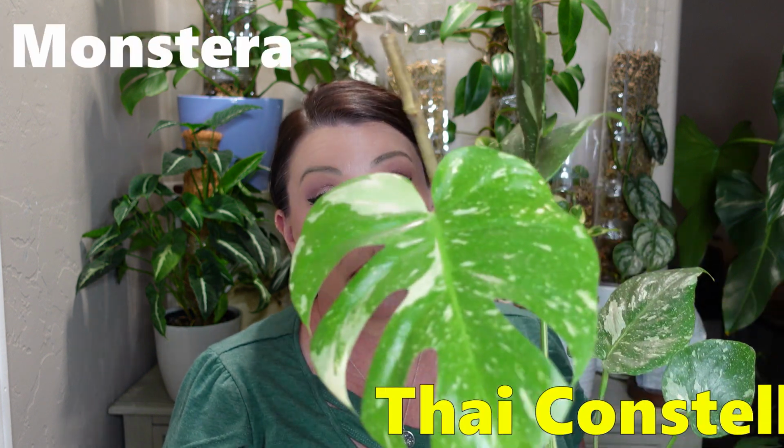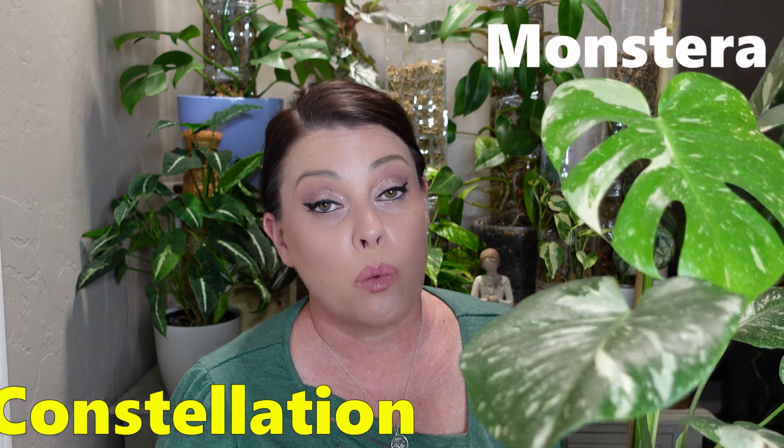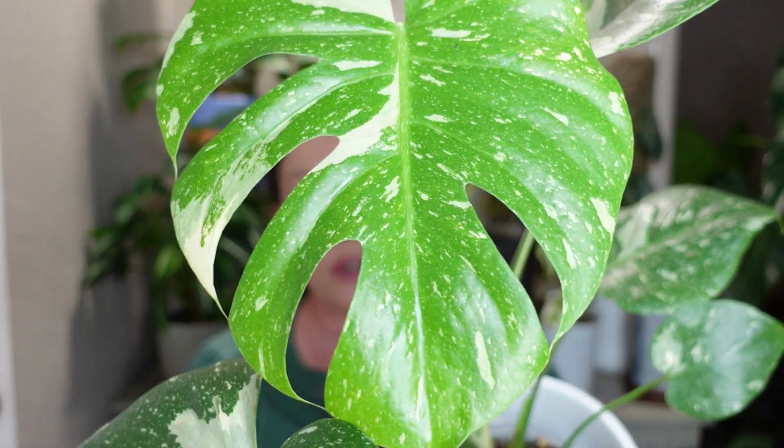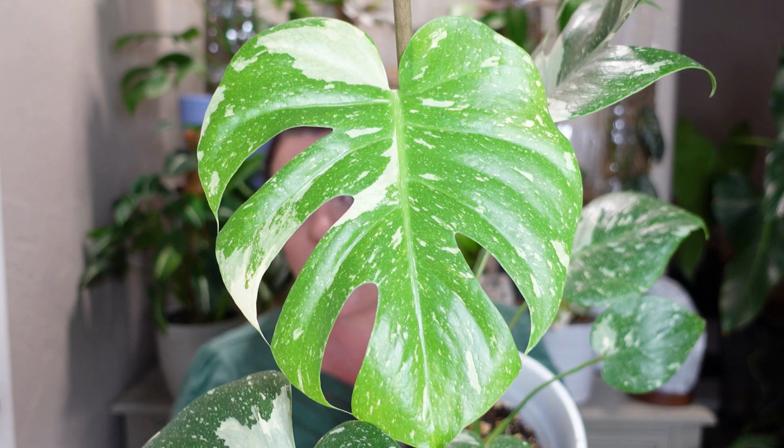Okay, you guys, my last plant here on my top 5 houseplants of September is my Thai Constellation. I was waiting for the day that this plant would put out a new leaf, and it finally did. I got this plant for Mother's Day, so about 4 months ago, and it just gave me a new leaf. This leaf is just so beautiful. It's just gorgeous, and I love it. It's like the most perfect little thing I've ever seen.